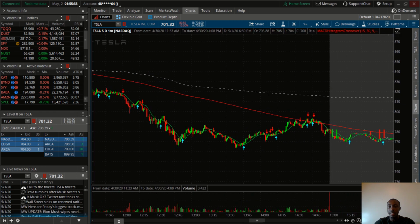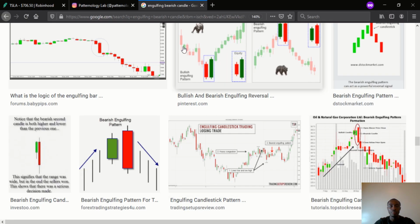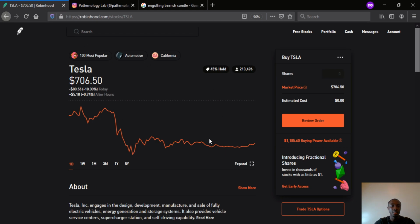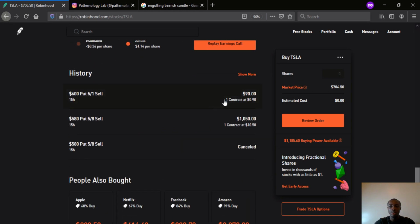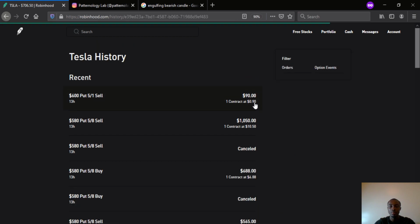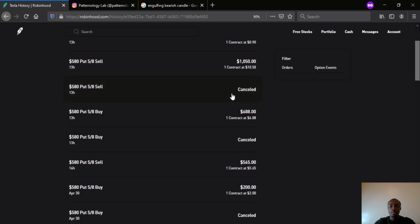And yeah, my entry was actually very late. If we go on the Robinhood account, which was here, again, this is Tesla. And then we scroll down to the history right here. We click on show more. I got in with my put right here. I bought this put that expires next week for $200.